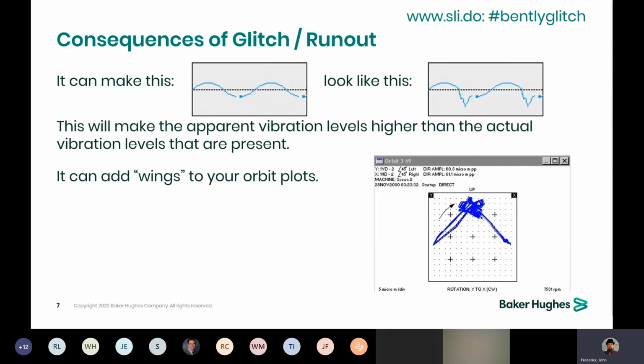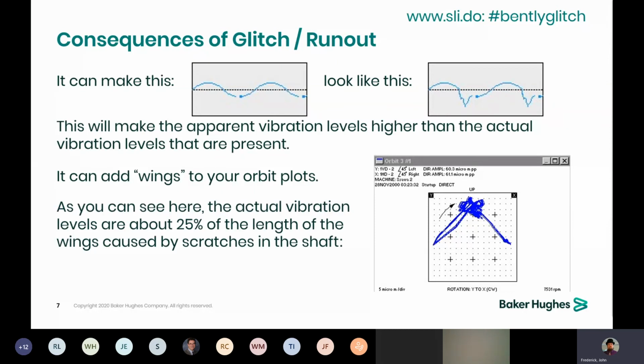And looking at some of the vibration plots, it can add wings, as we call them, to our orbit plots. If you look at this plot on the right, most of the vibration is at the top of the center portion of this plot, but it's got a scratch or something that's causing the probes to have a blip both on the X and the Y side of the orbit. That gives it these wings, and in this case, the direct reading is probably going to be about 4 times higher than what the actual levels are, because of these scratches being so large in comparison to the total amount of vibration that is present.